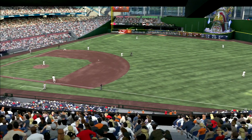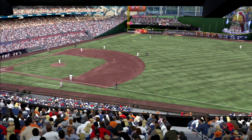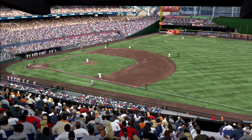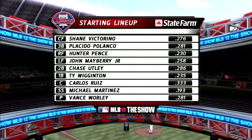And hello again, everybody. Matt Vasgersian here, set to bring you what should be an entertaining ball game. Major League veterans Dave Campbell and Eric Harris will join me in a moment. But first, let's jump right into our starting lineup here.